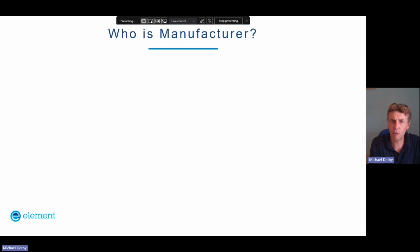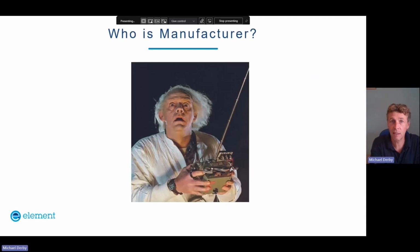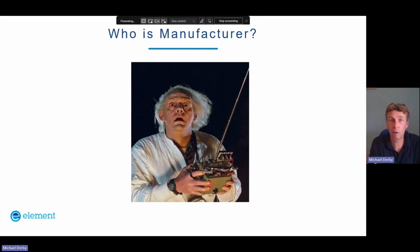So who is the manufacturer of the radio equipment then, and how has that changed over the years? Well, when I first started radio testing, it was pretty obvious who the radio manufacturer was. You know, they manufactured the radio, they knew everything about it, the antenna, the modulation, the transmitter power. They made it, they knew exactly how it worked, and often they looked pretty much like the guy in the picture you see in front of you.